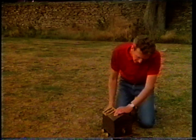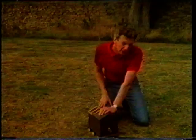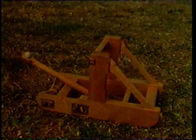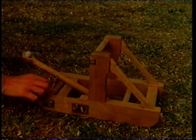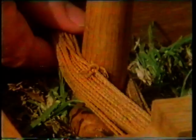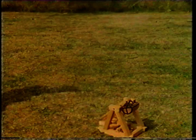Well, we could use this battering ram to hammer away at the base of the walls. Or we could hurl large boulders at them using this mangonel or catapult. The trouble is, it's worked by a series of twisted ropes, and these can be affected by the damp. It's not that accurate. Better still, let's use this trebuchet. It's much more powerful.